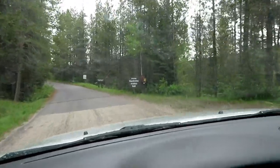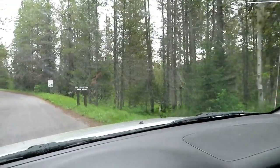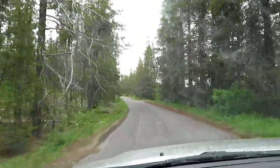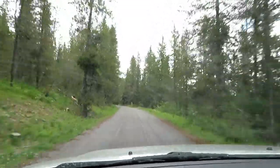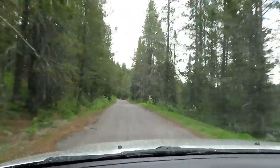We are entering Yellowstone National Park. We've been driving on a dirt road for a long time, like 15 miles. And we also just entered Wyoming.